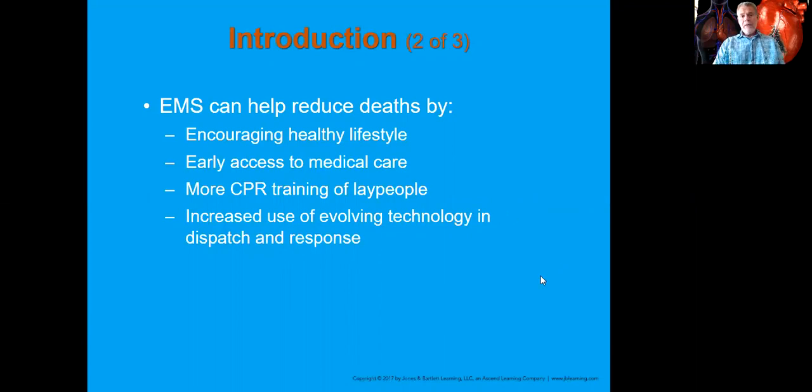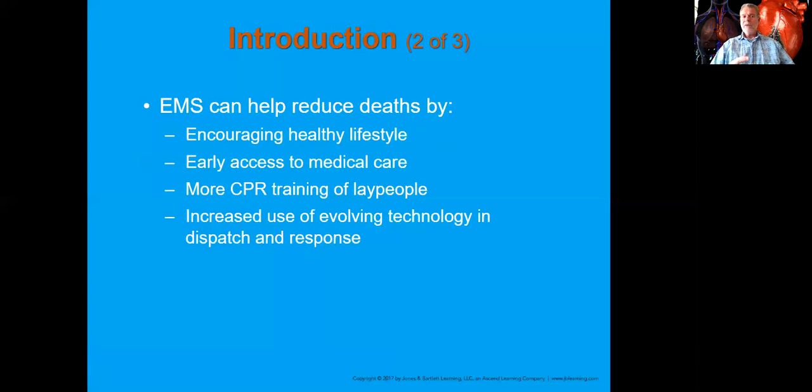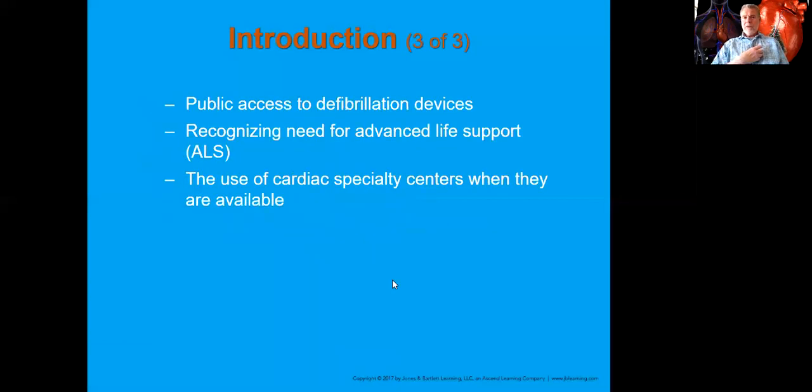But how can we reduce these deaths? Well, train people in CPR, right? The more people know about CPR, the more inclined and willing they are to help someone. There's technology in dispatch and response. Some things include telemetry, or being able to send a picture of the EKG to the hospital. So when they get them in, they're not stopping and doing this, right? They may go straight to the cath lab. And when I say cath lab, catheterization is something that can be done to the heart to help restore the blood flow to it.